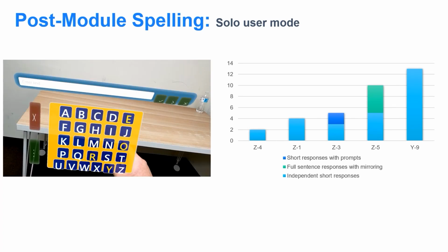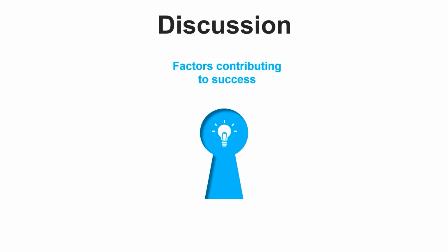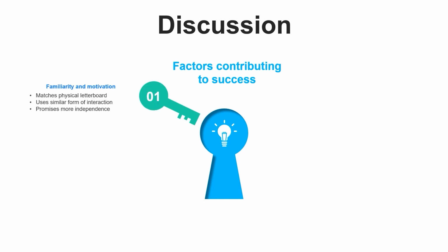If you're interested in learning more about our data, we made it available publicly on a data dashboard via Tableau Public. After looking at our results, we wanted to see the factors contributing to the success of our participants. The first set of factors related to familiarity and motivation, where participants were familiar with the interface, familiar with the mode of interaction, and also the promise of more independence down the road was motivating for our participants.